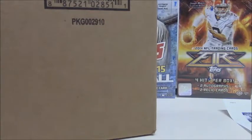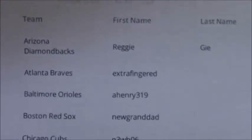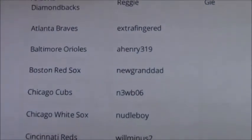The moment you've all been waiting for. Flash the list real quick. This is Topps Series 1 jumbo case break number 200.